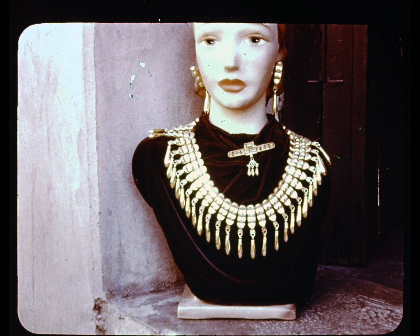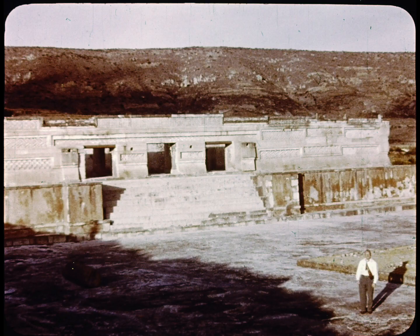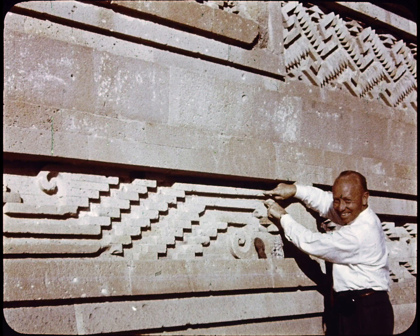The design above my head here, we found one identical to it down there in that giant Chan Chan city. Again, the stones are just forced in place without adhesive on backs or sides. There they've stayed all these years.